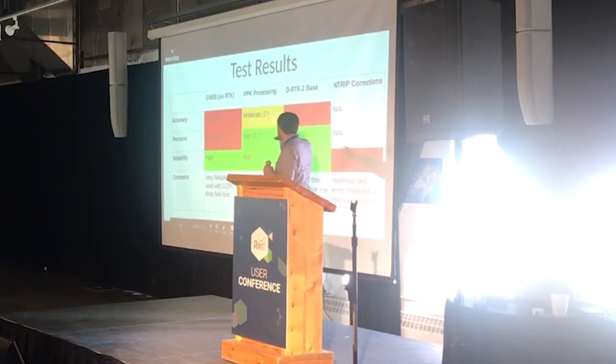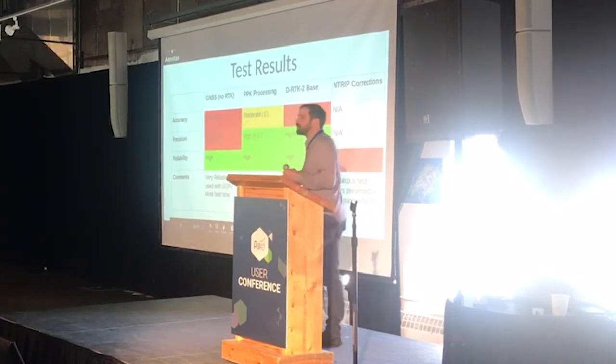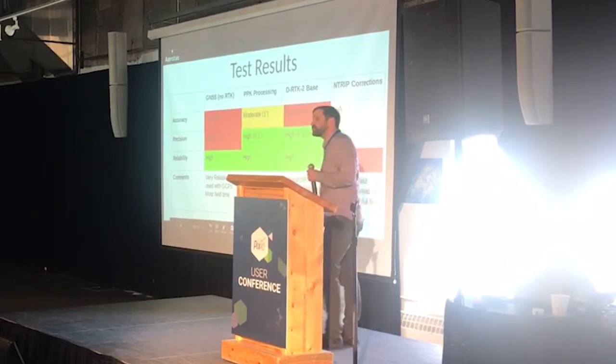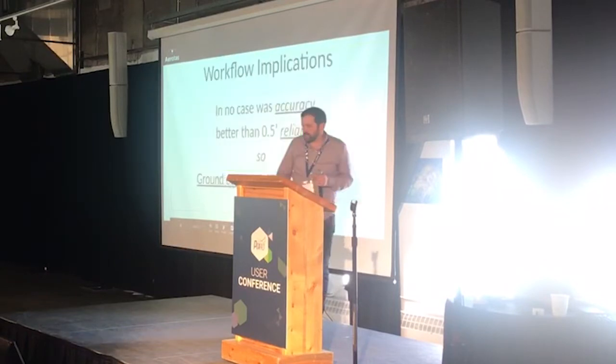But the key thing here is the precision was really, really good on both RTK and PPK. Now the precision there means each one of those photos relative to the other photos. If that was measured at the same time, how far off would it be? It's always within about 1/10 of a foot, which is really good. Now we are talking what I would call survey grade, once we're within about 1/10 of a foot. So there's a lot we can do with this high precision.